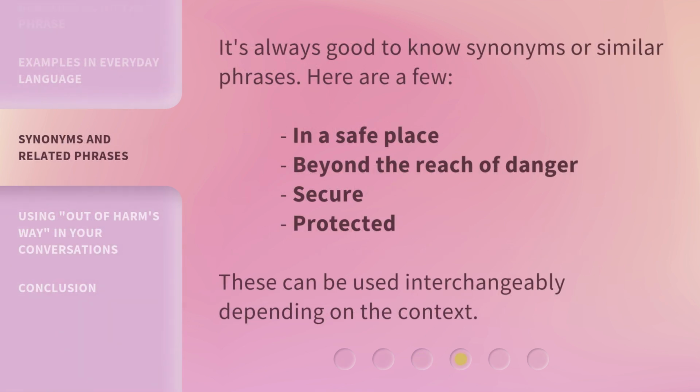It's always good to know synonyms or similar phrases. Here are a few. In a safe place, beyond the reach of danger, secure, protected. These can be used interchangeably depending on the context.